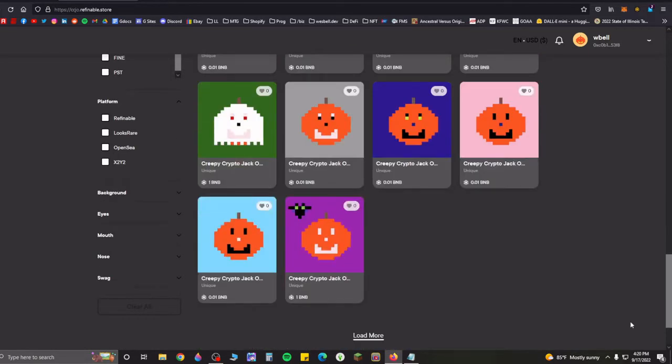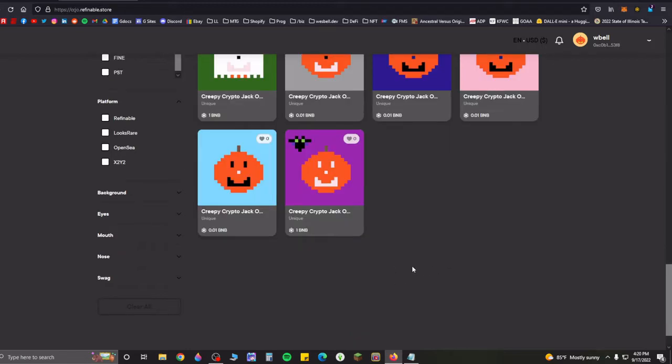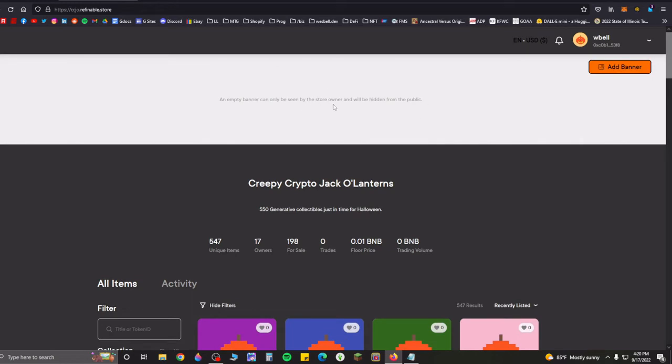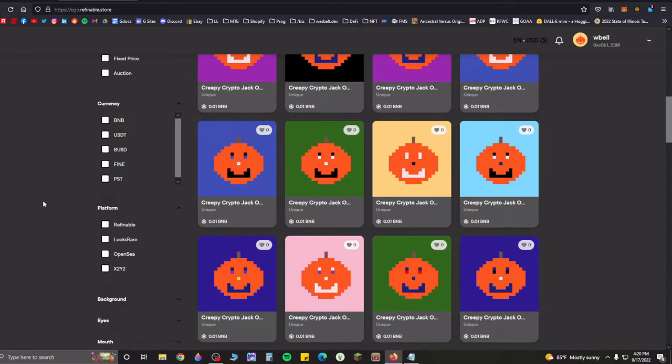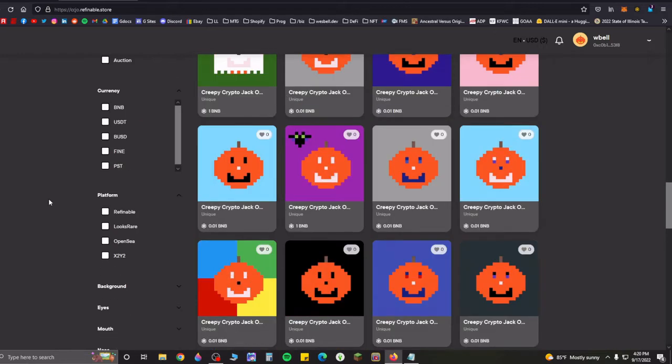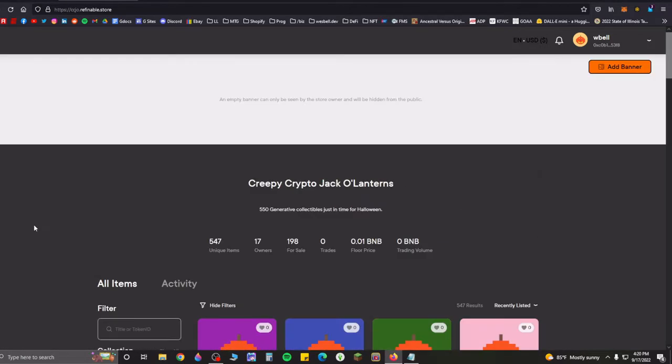I just want to share and give everyone an idea as to what I'm doing. I am currently going through a lot of my NFTs that I've created. I've updated this banner like 10 times, but the page is brand new. I've gone over to Refinable to list a lot of the items I have. And long story short, the base, the floor, is 0.01 BNB. It's like $2-3, so these are fairly affordable.